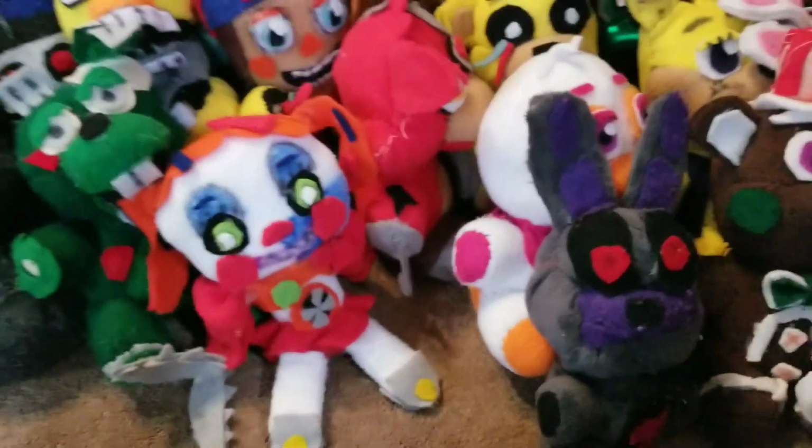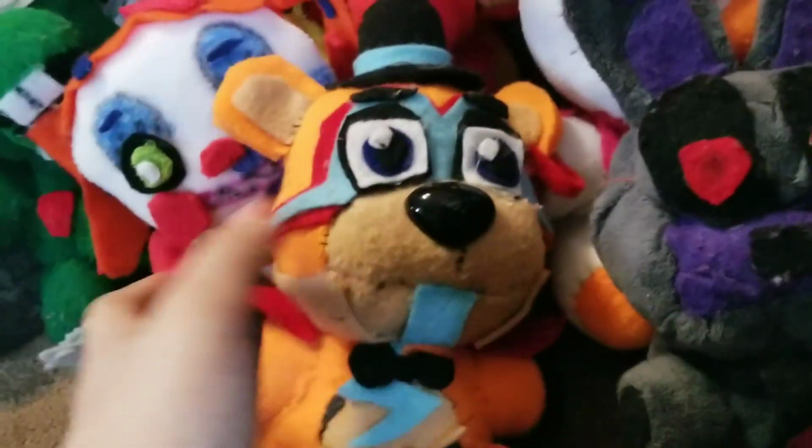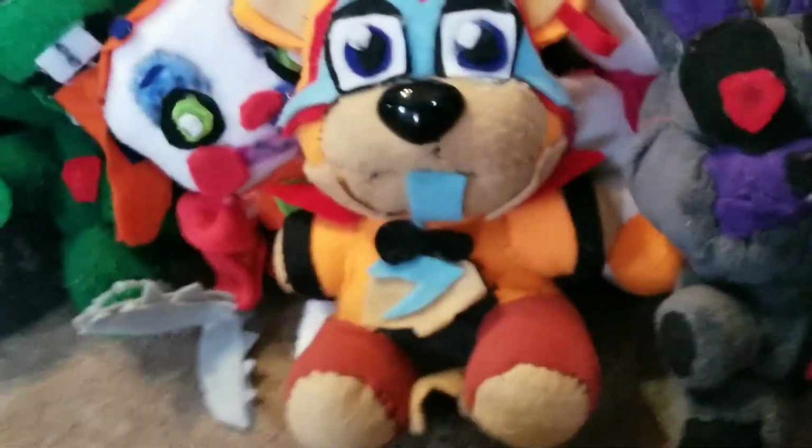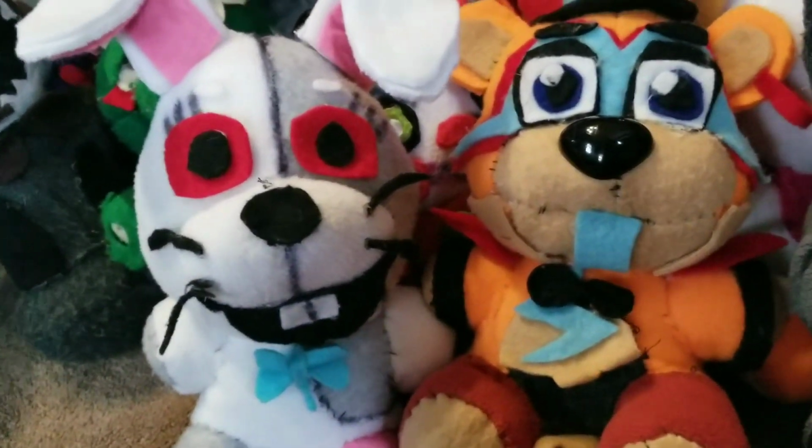Now finally, Security Breach, baby. Now, first one we got is Upgrade Glamrock Freddy. You're like an updated Glamrock Freddy, like Aggro Fortune. And one of my favorite FNAF plushies I've made is Upgrade Fanny. Yeah. Now, the actual Security Breach characters haven't been made into plushies, like Stabbot. I like him, he's pretty cool.